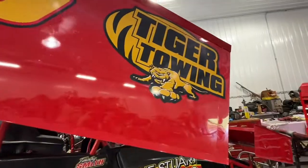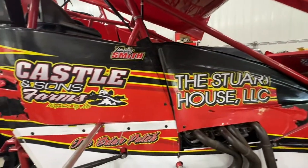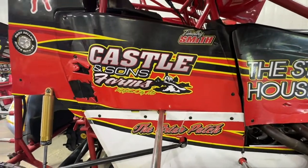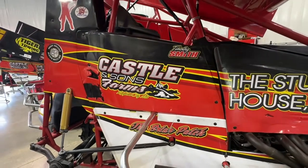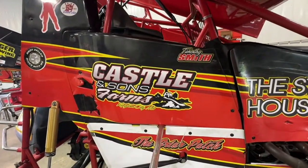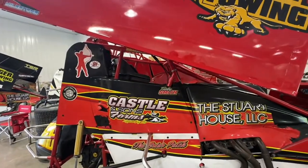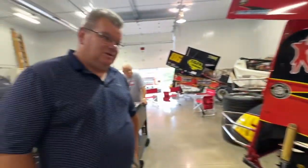But yeah, we've had good partners here lately. Tiger Tony's been with us for a long time. Tony Stewart's been with us, the Stewart House, TSR Racing. He's been with us for a while. Castle and Sons Farms came on the last couple years, they're great people. The Briar Patch is my stepmom's place. She helps us out quite a bit too. We got a lot of good partners, and they help a lot.